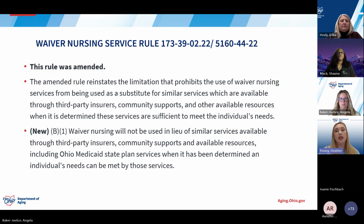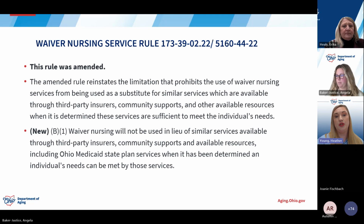So a couple changes, not too many, but this rule has been reinstated. The limitation that prohibits the use of waiver nursing services from being used as a substitute for similar services, which may be available through third-party insurers, community supports, other resources available. So you'll see here added B1, which describes the reinstatement of that limitation. Next slide, please.